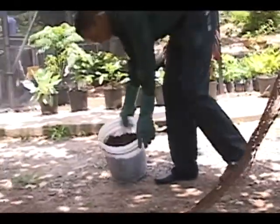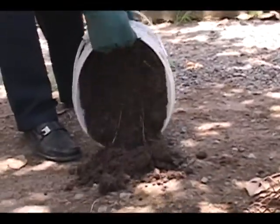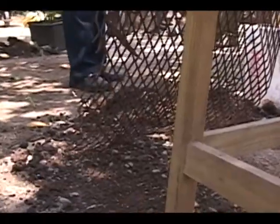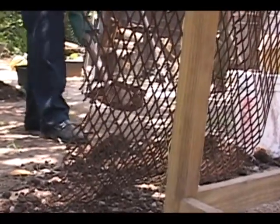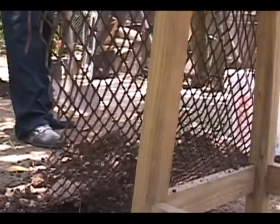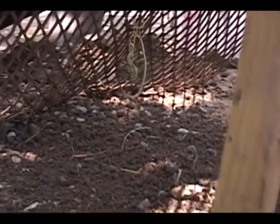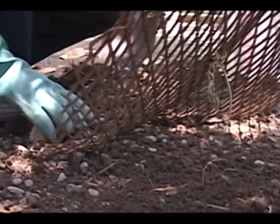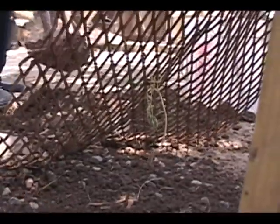Now what you need to do, have your soil, right? So all you need is just a spadeful, and you throw one at a time. So what you realize is that most of the soil is passing through, but the bigger stones or gravel that you don't need in your pot, it's actually being guarded from going through. So you want to do that for all of your soil as much as you're going to need.